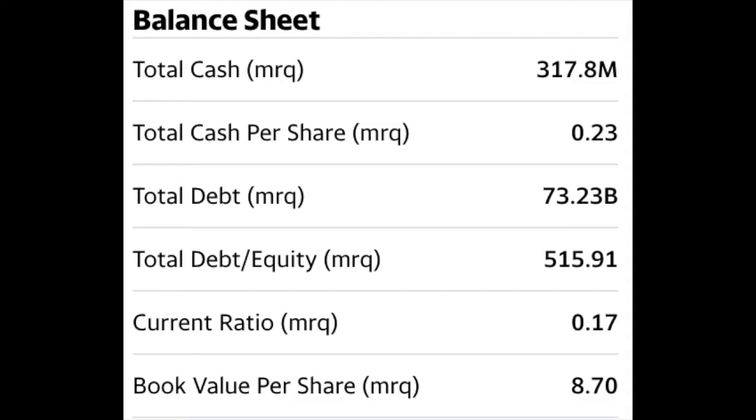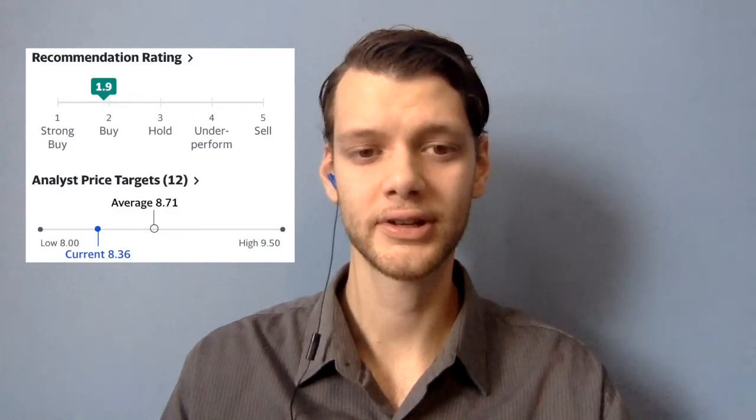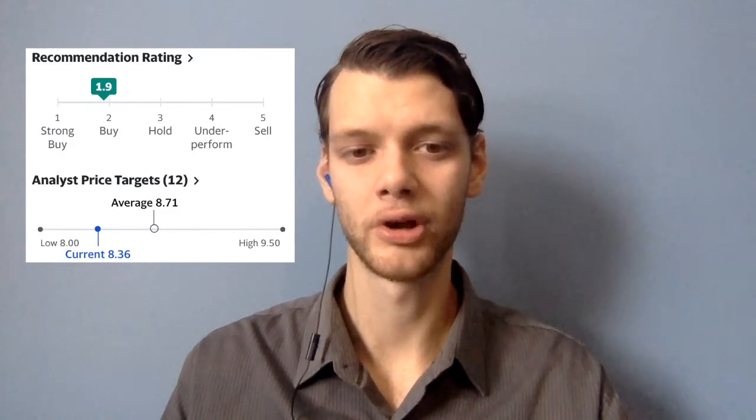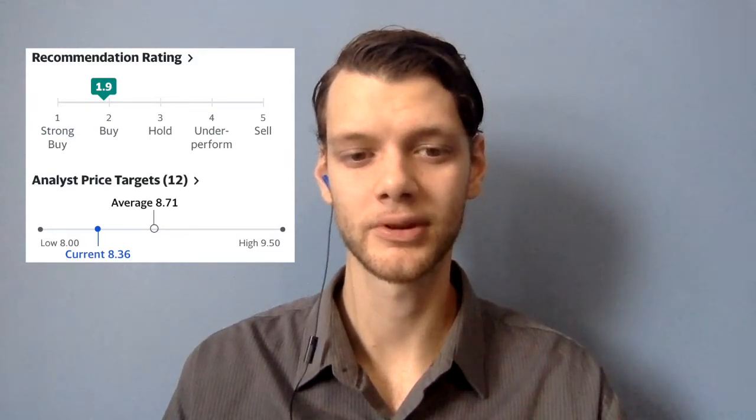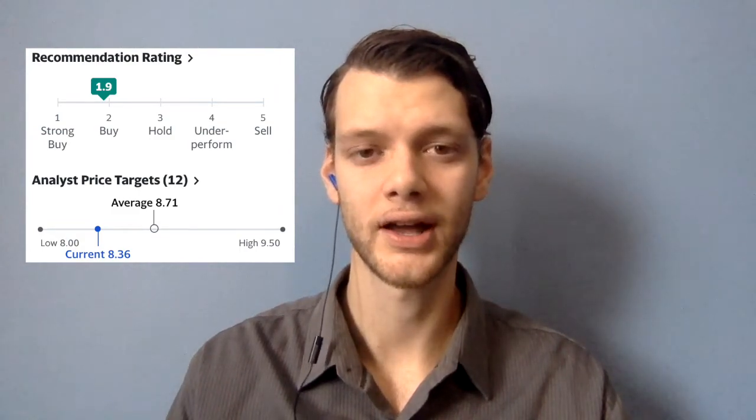Because of their business model and them belonging to the mortgage sector of real estate investment trusts, their asset-to-liability ratio will be a little bit different than some more traditional companies. But it would still be nice if they were holding some more income-producing assets and taking out less debt and accruing those liabilities. Here are the analyst price targets. Annaly is currently rated a 1.9, which is a buy, and the average price is estimated to be $8.71 with a target low of $8 and a target high of $9.50.